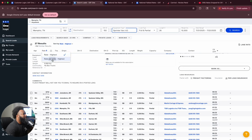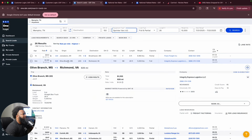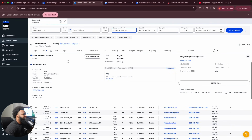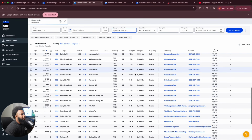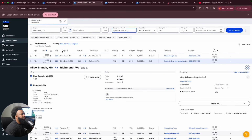So yeah, let's just go ahead and go to highest rate per mile. That same van load, and then the same, just not a lot of loads on here, a lot of partials. 10 feet, 5 feet, 16 feet, 22. All right, and that is going to be it for this video.